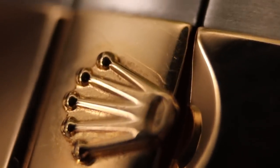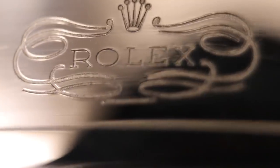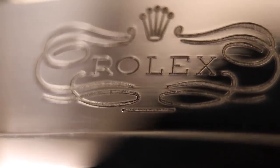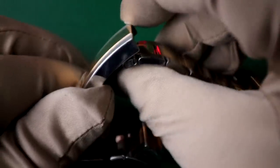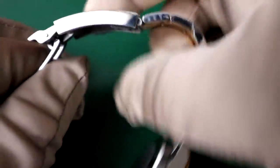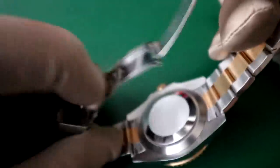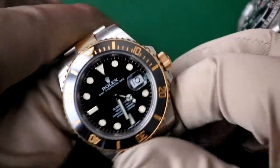beautiful. Let's have a look at the clasp itself. As you can see, gold going all the way through. But inside, of course, here we just have stainless steel. So of course, just like the regular Submariner in stainless steel, it has the Glidelock system. Very, very smooth, very beautiful. Works like a dream. Absolute creamy movement on it. Absolutely gorgeous. And snaps closed beautifully.